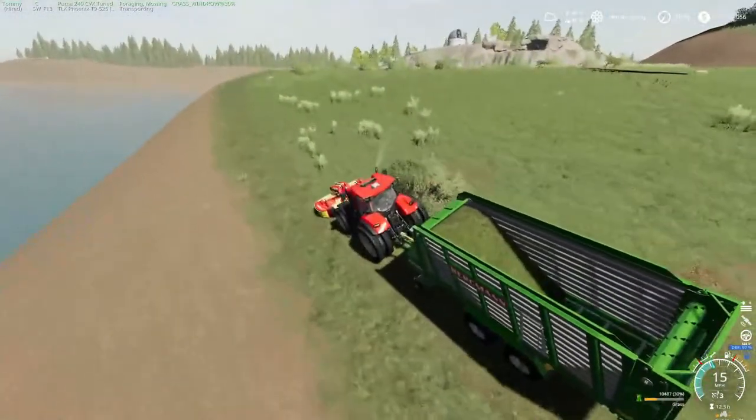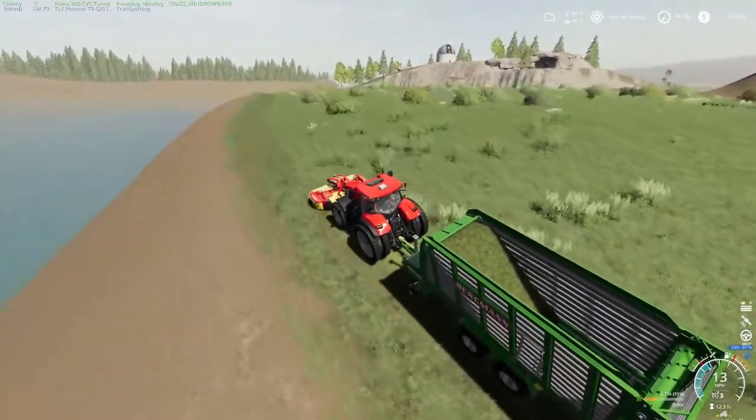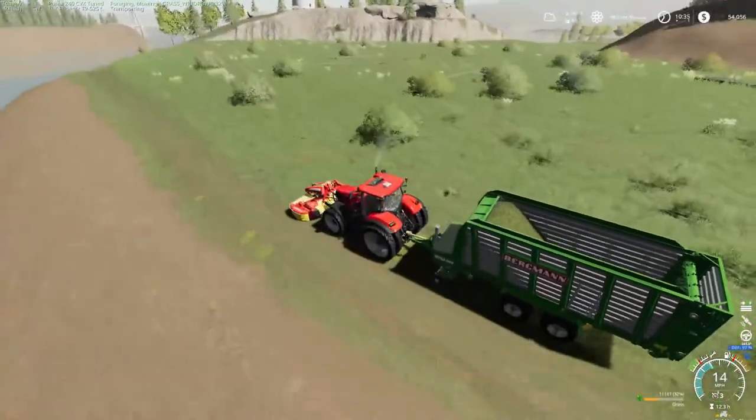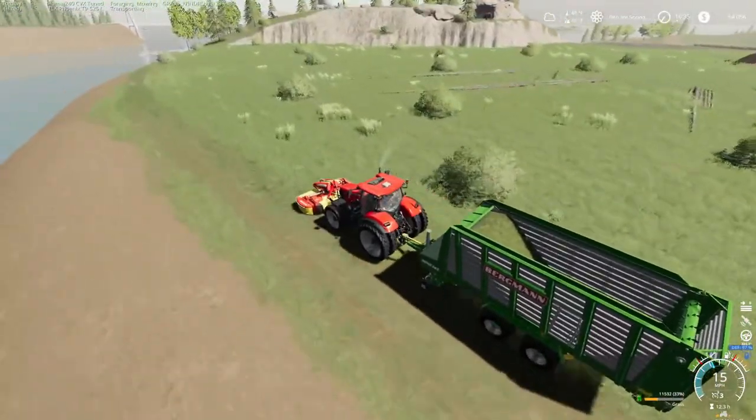Now, I'm pretty sure we'll get another cutting or two. And I forgot what I was going to say. But anyway, yeah, we need to get some more grass for our sheep.